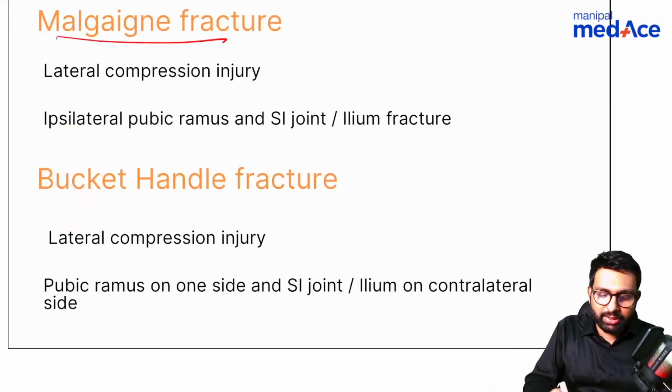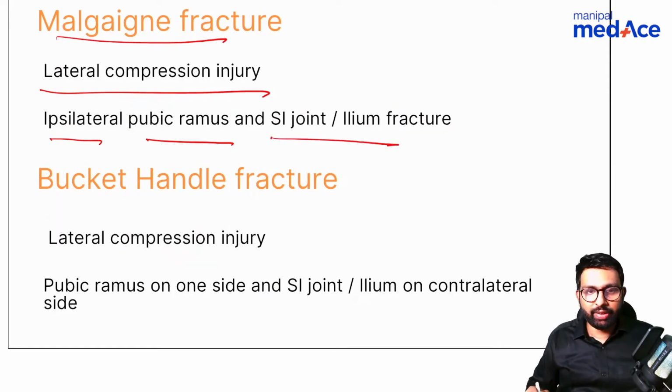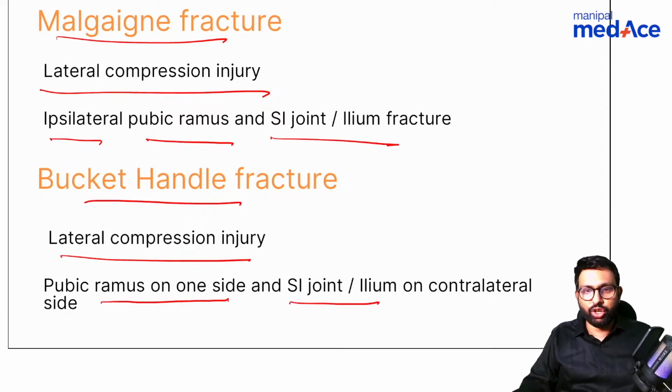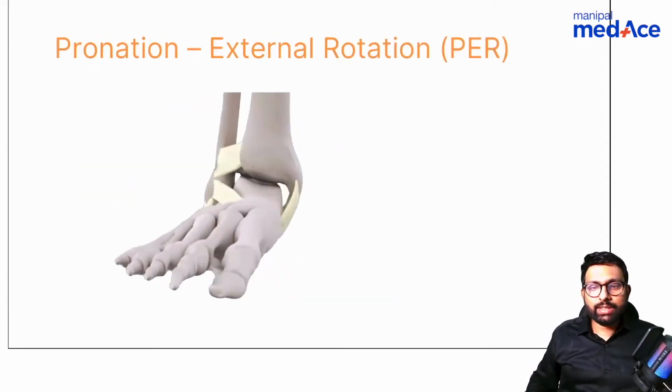Malgaigne's fracture is a lateral compression injury, with ipsilateral pubic rami and SI joint fracture. Bucket handle is a lateral compression injury again, but here the pubic rami is injured on one side and the SI joint injury is on the contralateral side. Then let's talk about what a Maisonneuve fracture is.